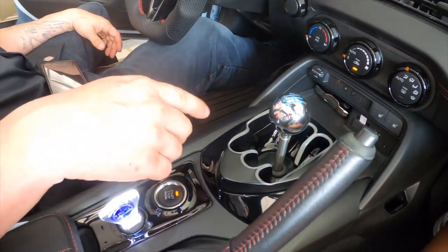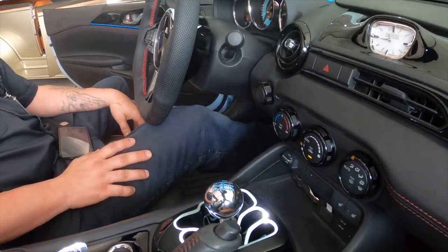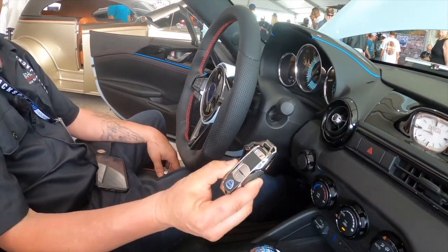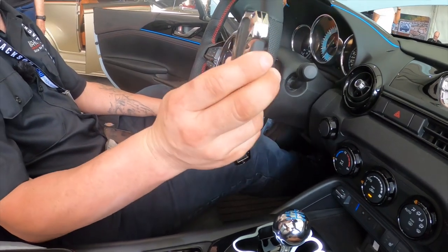So if we were to turn the car on, now our shift gate lights up. Gives you a very futuristic feel. It does, doesn't it? And even all the way down to the master key that belongs in your pocket, all the way down to that. Because every supercar should have a fantastic key. So this is what remains in your pocket.